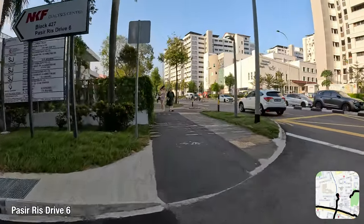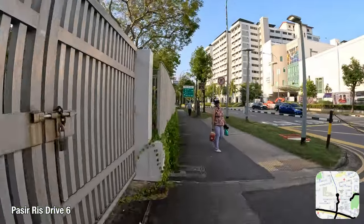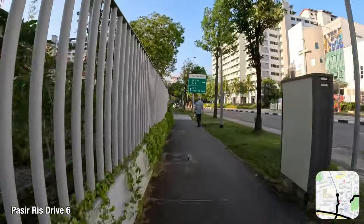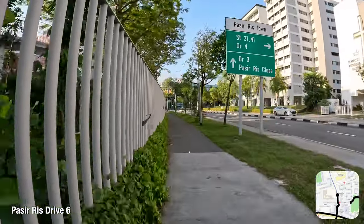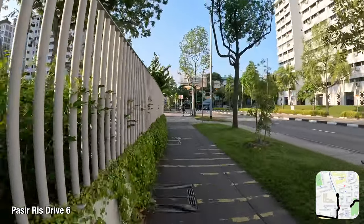Continuing, the cycling path will stay further from the road than the footpath, as is typical in this town. This is not optimal as it puts people in uncomfortable proximity to vehicular traffic and active mobility devices in uncomfortable proximity to the building fence.